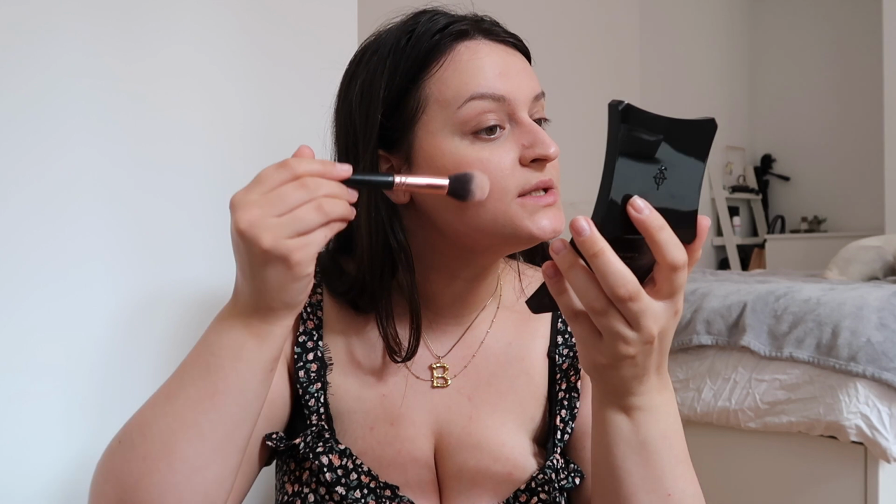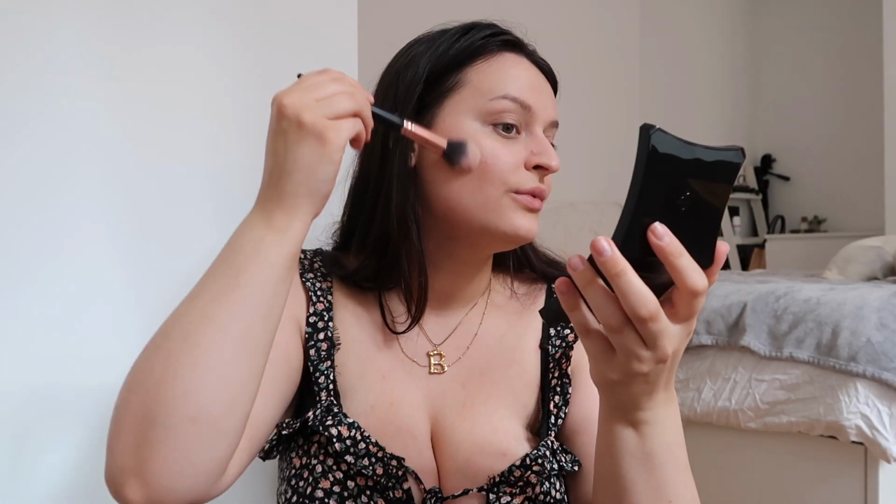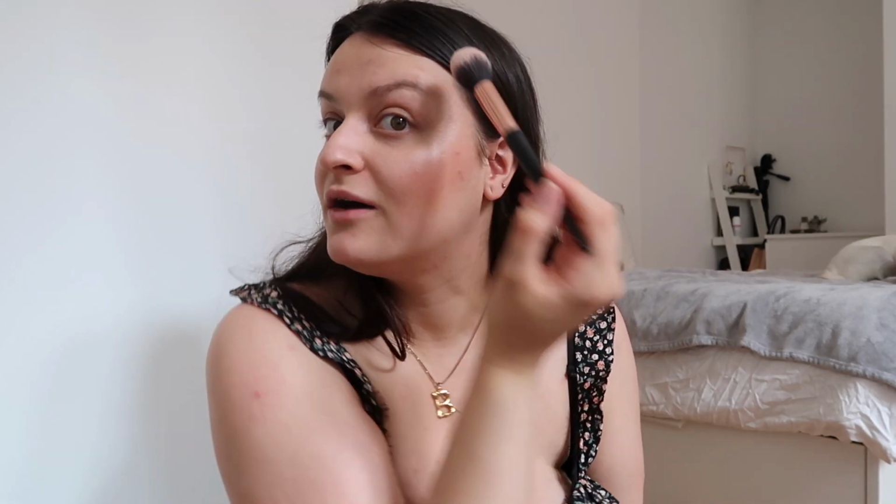I chose to get some Illamasqua makeup because I love how inclusive they are with their stuff, and they have really great shade ranges. So I felt like they were a really nice company to support, and also their makeup is always absolutely incredible, so you get a win-win. You're supporting someone good and you get good stuff.